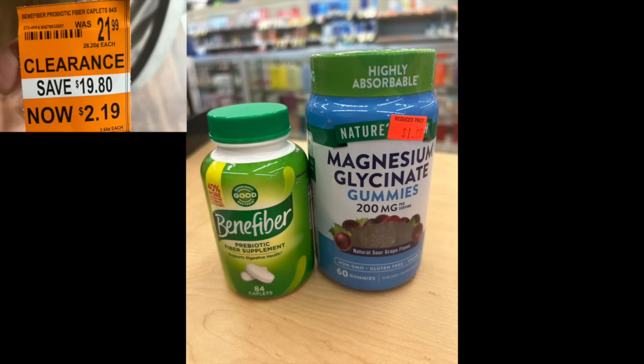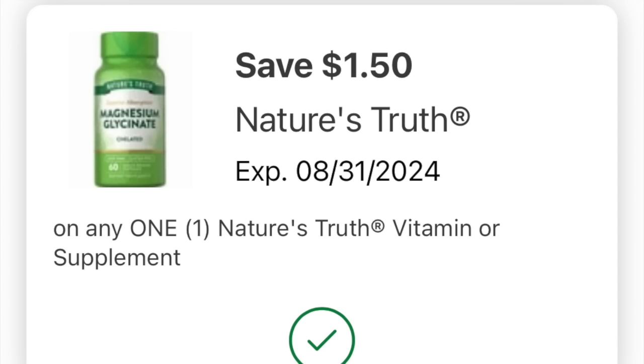Back to Walgreens, if you can go in the clearance section or go into your vitamin section and look for this Benefiber or the Nature's Truth supplements, they are up to 90% off. So the Benefiber was $2.19 and the Nature's Truth was $1.99 from $19.99. So it's some pretty expensive supplements.